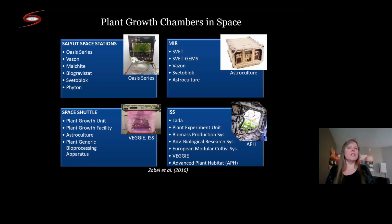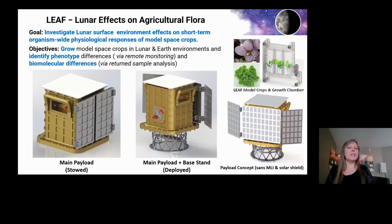And we really hope that this LEAF experiment will provide a foundation for future studies of long-term multi-generational spacecraft performance. So to accomplish these objectives, we have the LEAF payload shown here conceptually, and basically it's a growth chamber that provides the plants within with the light and the nutrients and the water and the atmosphere that they need to grow, while it protects them from excessive lunar sunlight, from radiation of space.